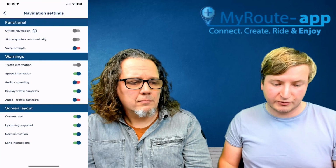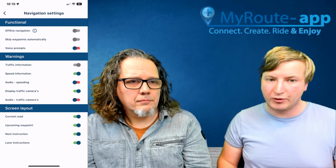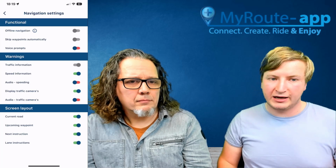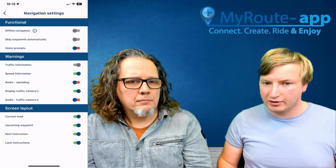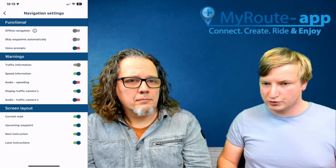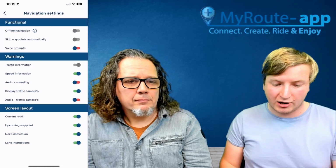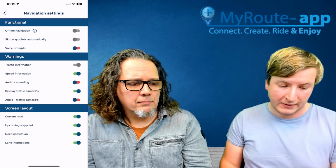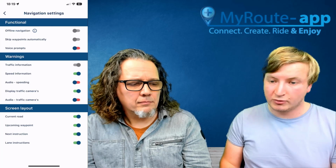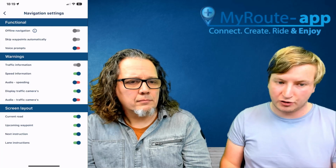Now, if I jump to the more complicated settings, you'll also see some grayed out settings. So offline navigation, skip waypoints automatically, and traffic information are currently not allowed to be edited because we're still working on those features. Other settings are able to be changed. So the voice prompts are turned off. I just did so. The audio notifications are turned off. And in the screen layout, you can see that everything is turned on.